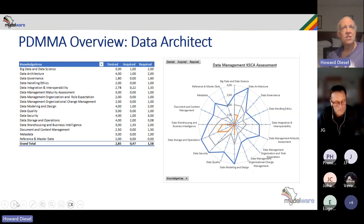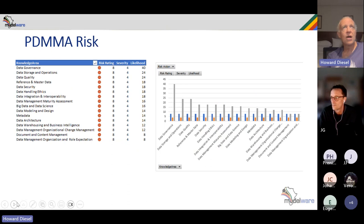But as we say, this requires a level of in-depth discussion with the people to be able to ascertain exactly where they want to be. And here you can see now that from this, we can determine a risk rating to say, shucks, our biggest risk is sitting in data governance.